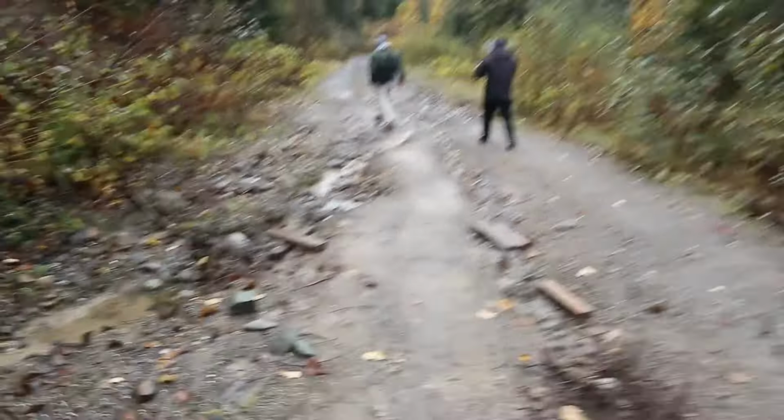Okay, guys, so we're going to this old abandoned mine here in the middle of nowhere. Luckily for me, I actually brought my knife with me, because you never know what's gonna happen. So let's go ahead and check out this old abandoned mine and see what it's all about.